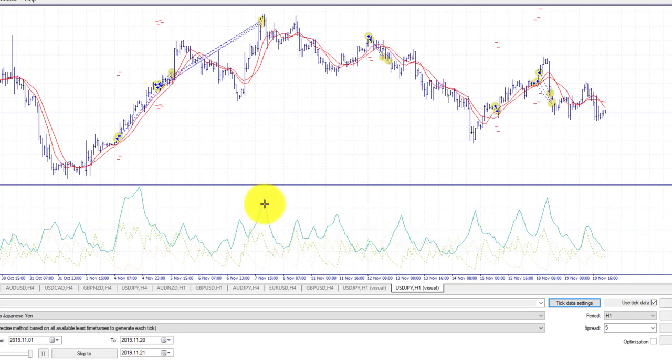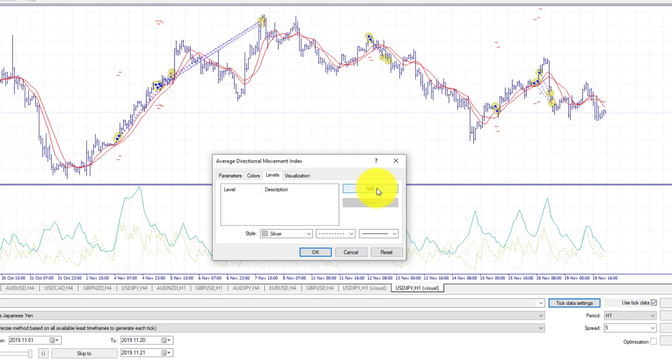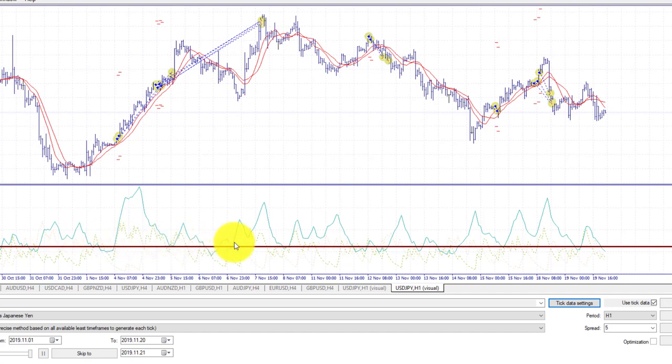At the moment, this thing hasn't got the 22 in. So I'll go and put it in, and I'll make it a nice thick color. I'll put it in, and there's the 22 line. So what I would do in this particular case, I would move it up a little bit. I would rather make it closer to 35, so that it only enters deals when the ADX is a little bit higher. So those were entered into when the ADX was quite low, and that's most probably why they failed. You can see these ones were a little bit higher, and those ones were a little bit higher.